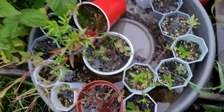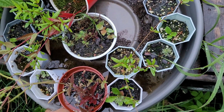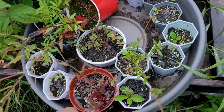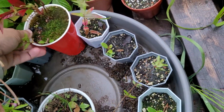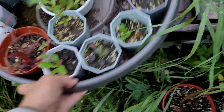We had a lot of rain today. I had them in here because they were drying out too fast, so I always keep water in here. But not that much water, jeez. Woo! There we go. That'll do. There, sorry, throwing you guys around.